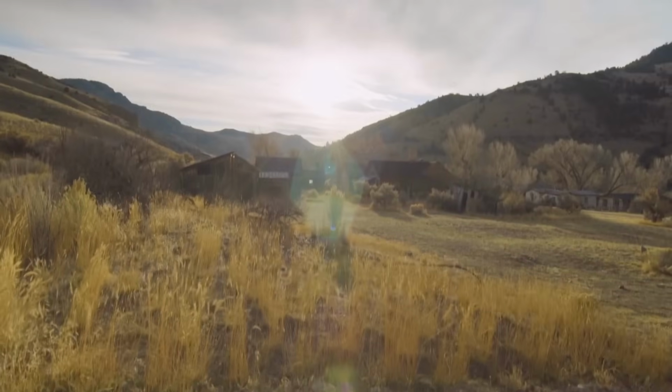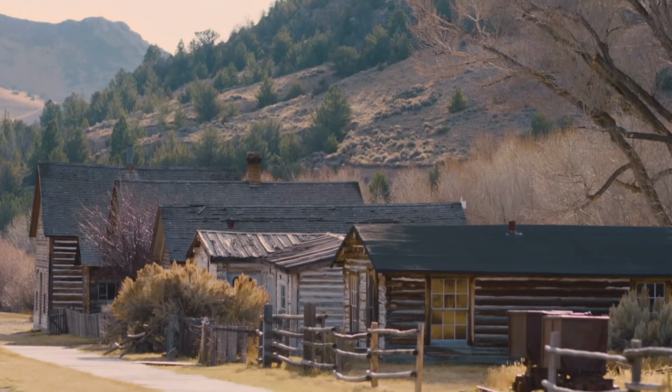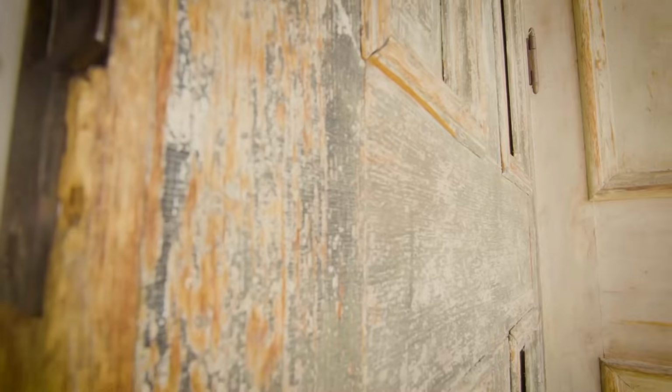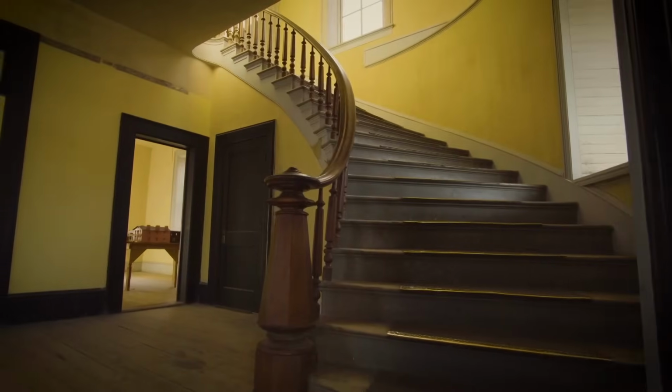This was a well-established and large town that had the infrastructure to cater to a large population that had a reason to be there. But just why they were there is not abundantly clear from the sort of ghost town that's there now.